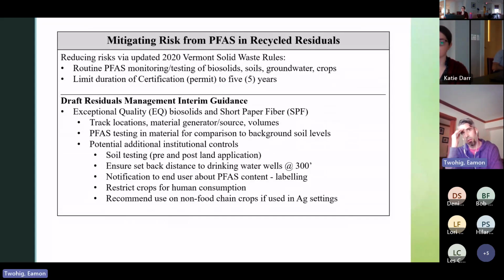So we've got this concern with PFAS in this material. We've got to manage it. We can't put it all in the landfill. I'd argue that while we can certainly export some, I don't know that that's necessarily what Vermont wants to do. The market that we have now, working through New York and Casella, is a good thing, but I don't know that it'll always be there. So we're thinking at DEC, how do we make biosolids recycling work, but mitigate additional risk from PFAS?